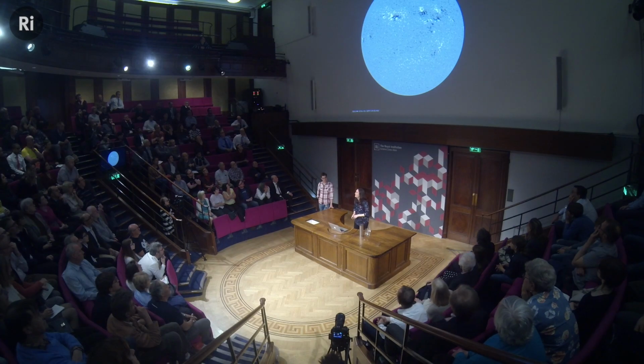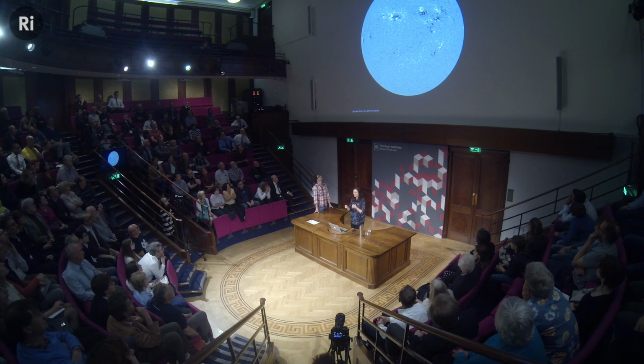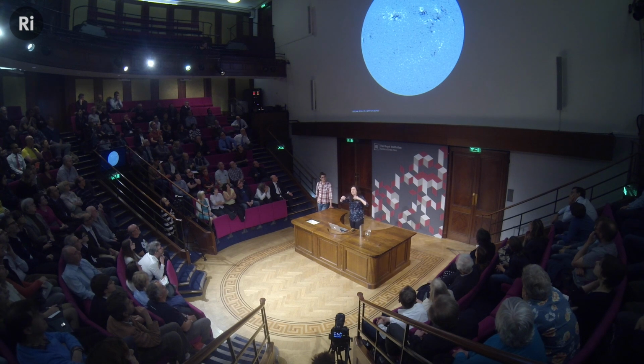So even in this kind of image, you can see the strong patches where the sunspots are, but up towards the pole, especially in the northern hemisphere, you can see that there's sort of a band of black, and that's old sunspot magnetic field, which has disintegrated and been moved by plasma flows towards the pole. And the same has happened in the southern hemisphere.